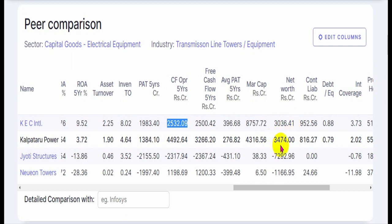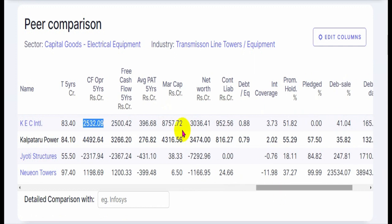In fact, Kalpataru's net worth is 3,400 crores, yet its market cap is 4,300 crores, whereas investors in the market have given quite a high valuation to KEC. Now if somebody is willing to buy by paying almost 2.34 times its net worth, then there has to be something in this company, and that is why it is getting such a high price to book valuation. So we have to look at overall what people in the market are also doing.